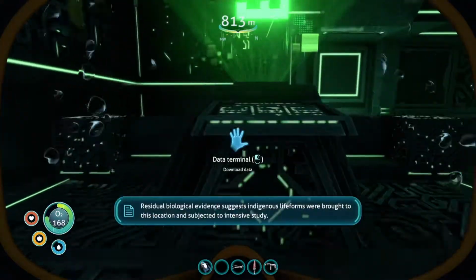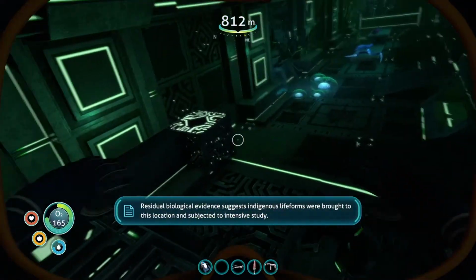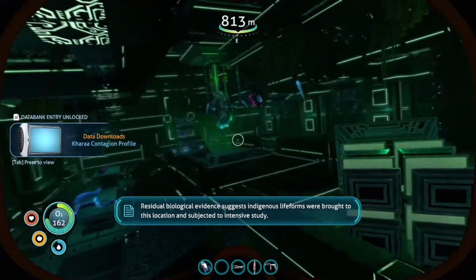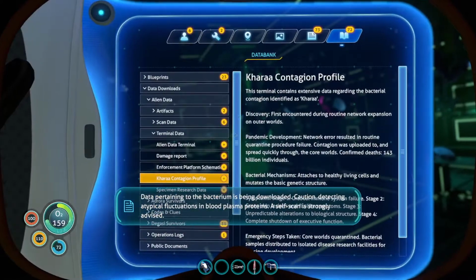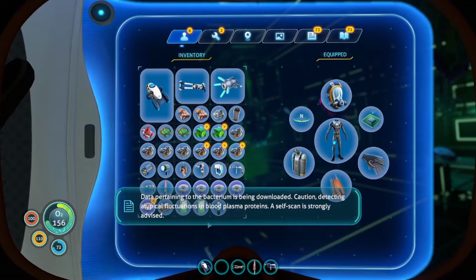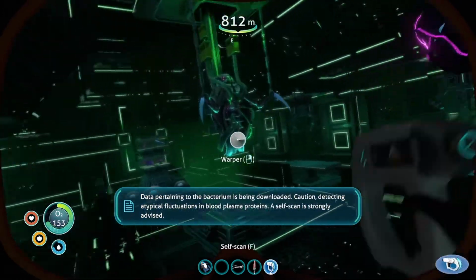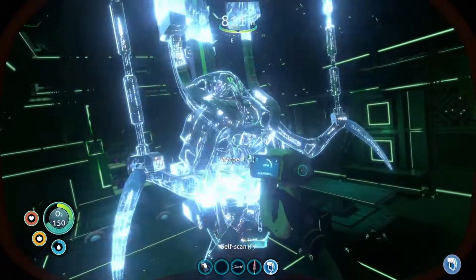Residual biological evidence suggests indigenous life forms were brought to this location and subjected to intensive study. Data pertaining to the bacterium is being downloaded. Caution. Detecting atypical fluctuations in blood plasma proteins. A self-scan is strongly advised.